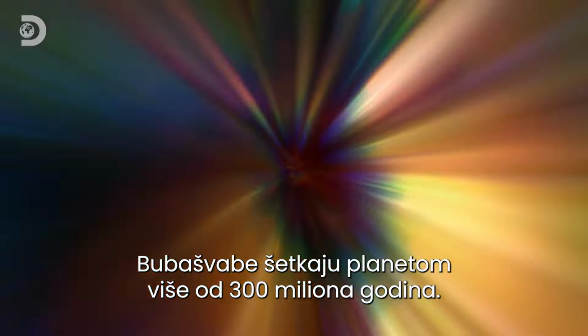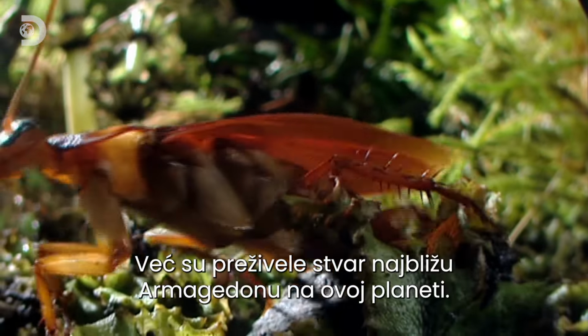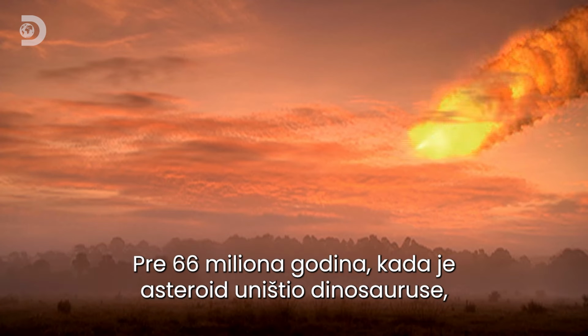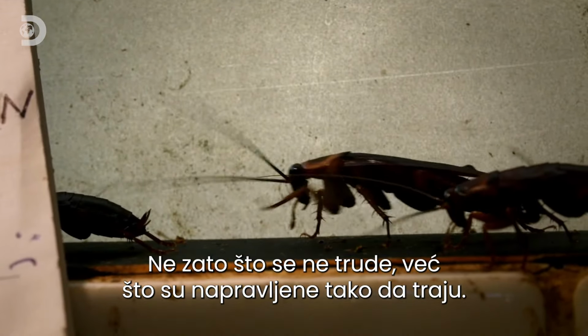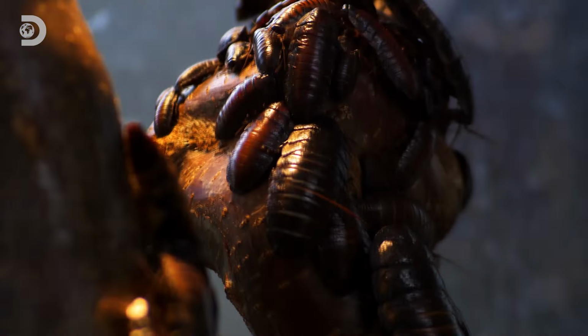Cockroaches have been scuttling around for more than 300 million years. And they've already survived the closest this planet has come to Armageddon. 66 million years ago, when an asteroid impact wiped out the dinosaurs. Cockroaches survived without breaking a sweat. And no, that's not because they don't have sweat glands. It's because they are built to last.